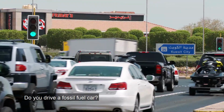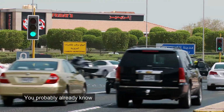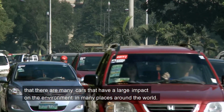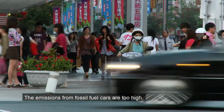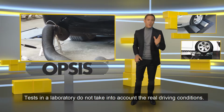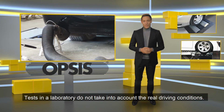Do you drive a fossil fuel car? Then I have news for you. You probably already know that there are many cars that have a large impact on the environment in many places around the world. The emissions from fossil fuel cars are too high, and previous test methods have not given the full picture. Tests in a laboratory do not take into account the real driving conditions.